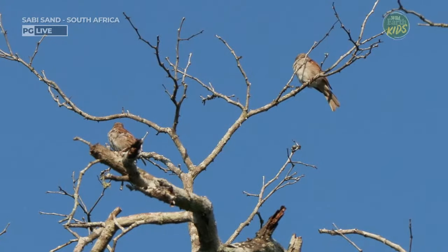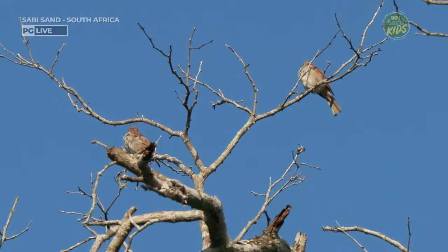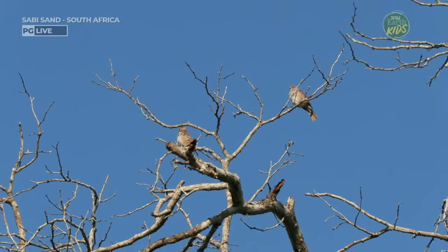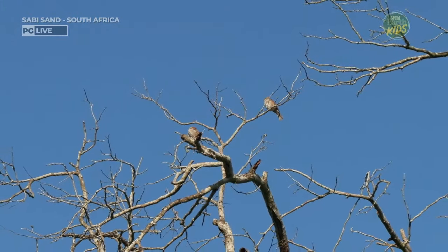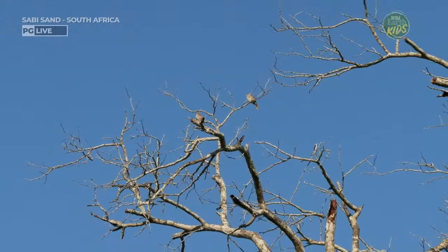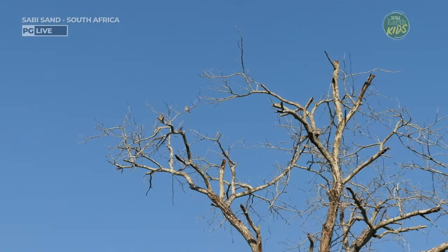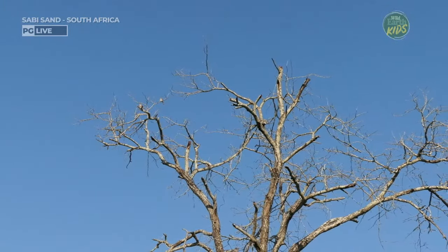Well, Cam, these are the two most accommodating grey-headed sparrows I think I've ever come across in my life. The view must really be quite something up there, because they're just hanging out. Hanging out in this lovely dead knobthorn tree.